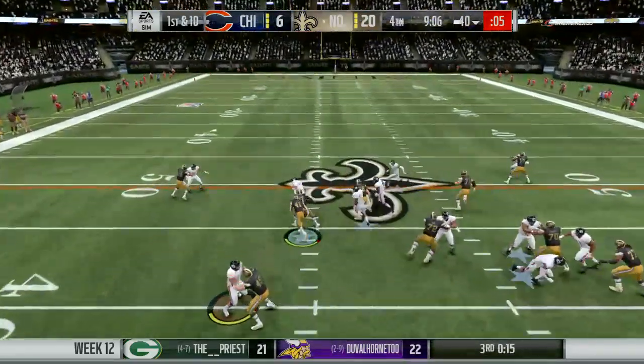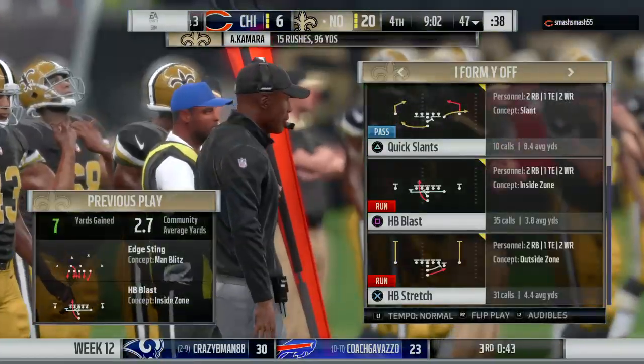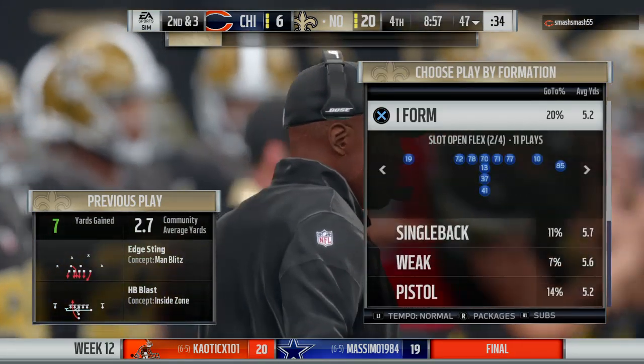Following the penalty, it's Kamara. And he'll get this out past the 45 to the 47. A solid run on first down. Gain of 7 leaves him with a 2nd and 3.